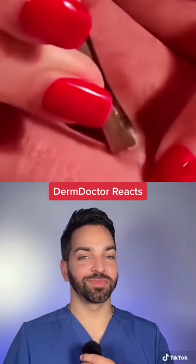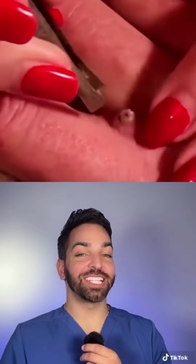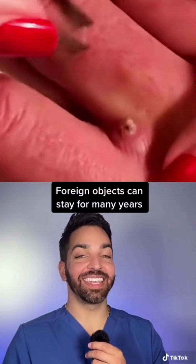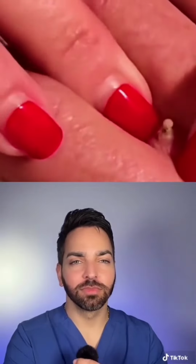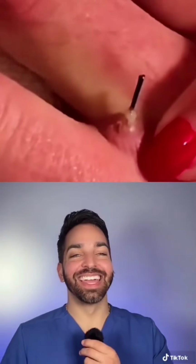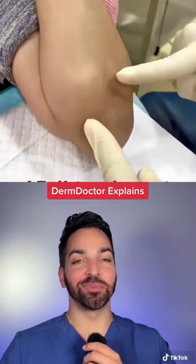This has been stuck inside for 7 years. Wait for it. So it is possible for a foreign body to get stuck in the skin and stay there for many years before it becomes a problem. That right there is a thorn, and now it's infected.